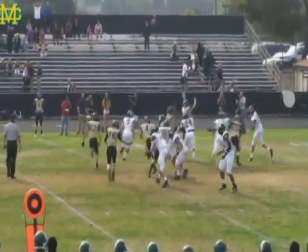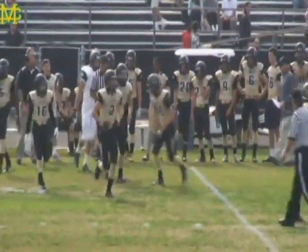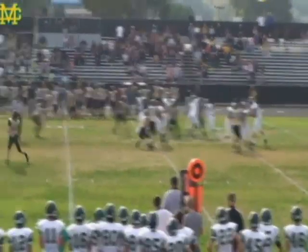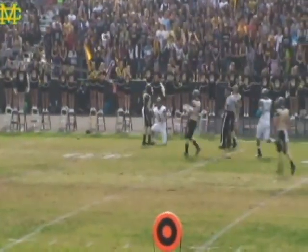Brisket rolls right, stops, plants, throws, and that's complete with an amazing catch by Harrison Morrow. Briskin, play action. He looks middle, now he looks right, and he has Harrison Morrow wide open in the middle of the field, first down.